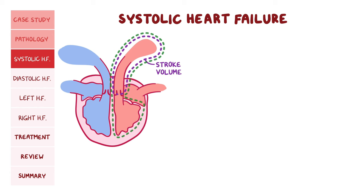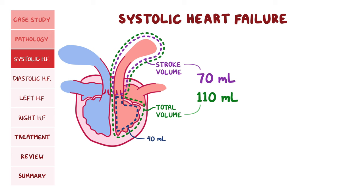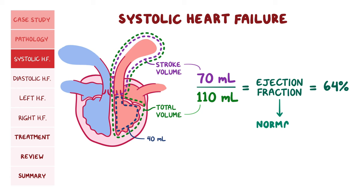Now, the stroke volume is only a fraction of the total volume. The total volume might be closer to 110 milliliters, and 70 milliliters is the fraction that got ejected out with each beat. The other 40 milliliters kind of lingers in the left ventricle until the next beat. In this example, the ejection fraction would be 70 milliliters divided by 110 milliliters, or about 64%. A normal ejection fraction is about 50 to 70%.